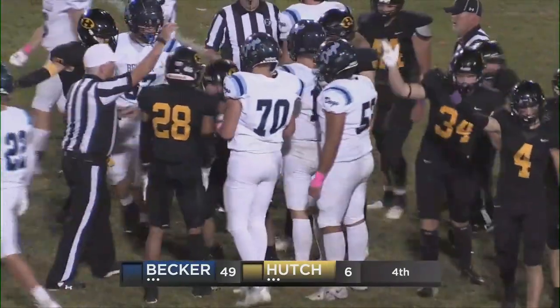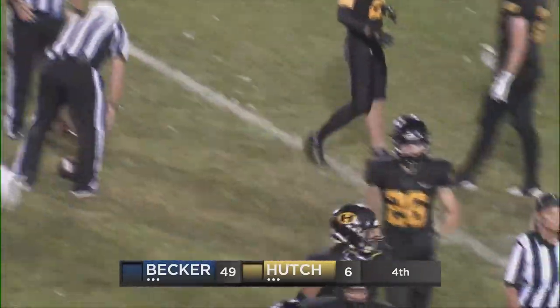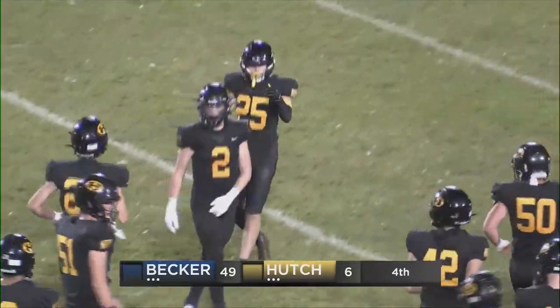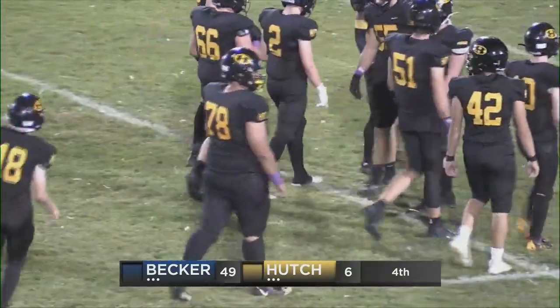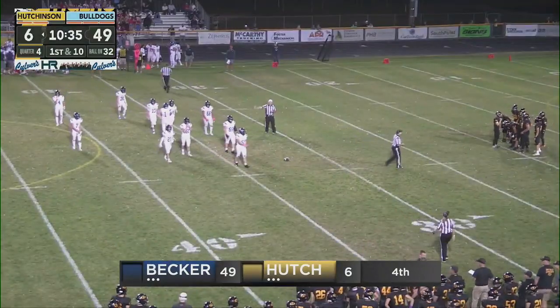Hutchinson's pointing their way, and Tigers recover the fumble. It is going to be Hutchinson football. So the Tigers get the ball back with 10:35, and the clock stopped here in the 4th quarter. Brings a first down, Tigers at their own 32.